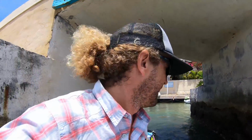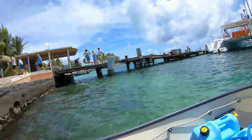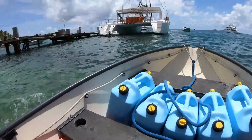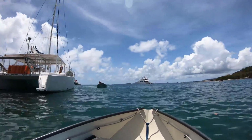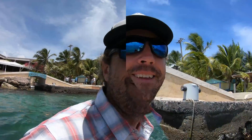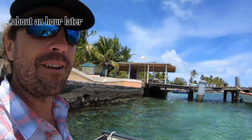First load is full now. Porta boat riding very low. Hopefully we don't sink. There we go. Take them back out to the boat, empty them, then come back in one more time and get Lindy. So we're full on water.